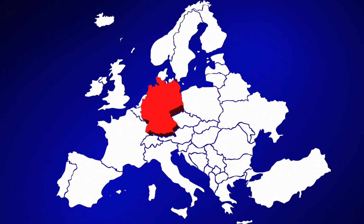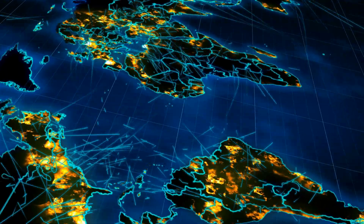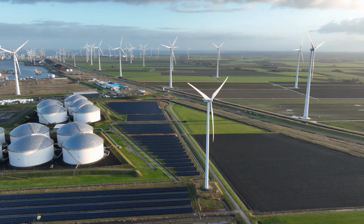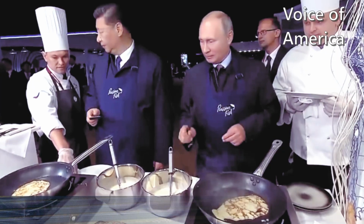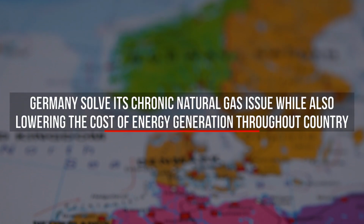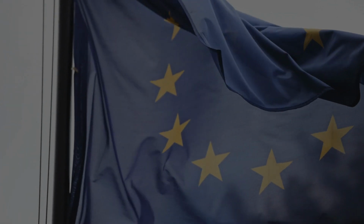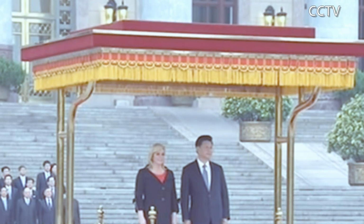Denmark is constructing the first energy island in the North Sea to help the nation meet its 2050 carbon neutrality target. The Chinese desert solar power station, which can create electricity while regenerating the parched deserts, may serve a more effective purpose than this one desolate location. But if this energy island initiative is successful, it will help Germany solve its chronic natural gas issue while also lowering the cost of energy generation throughout the country.